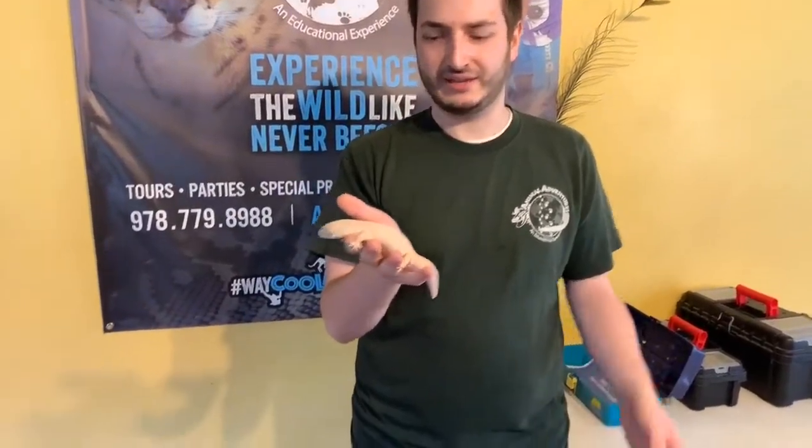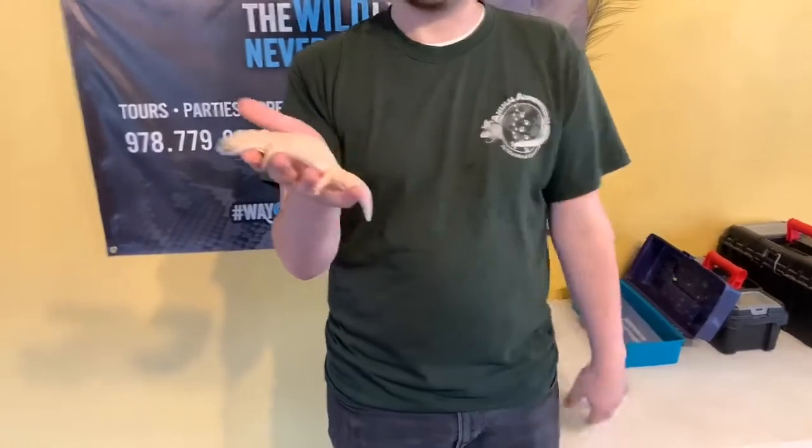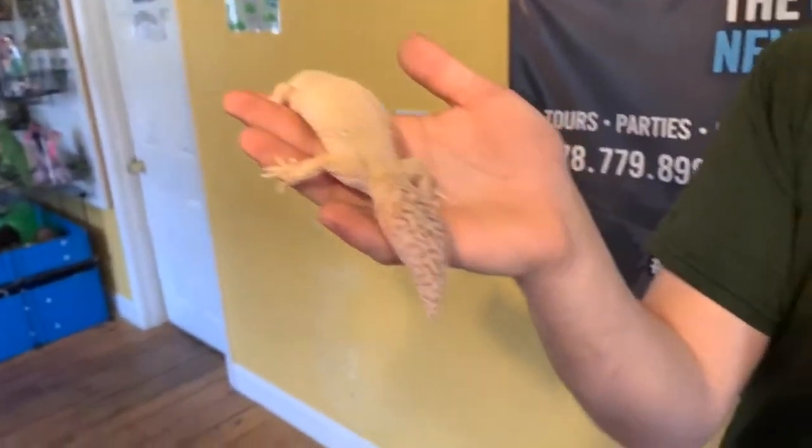And these guys are one of those lizards that can drop their tail. So if a predator were to bite them on their tail, or if a human were to grab it, or if it got caught in something, they can just release their tail and it will fall off. And a lot of times it's going to wiggle a little bit too to kind of keep the predator enticed. They might eat the tail, giving the leopard gecko a chance to run away. And the cool thing about leopard geckos is that when they do lose their tail, it will regrow.